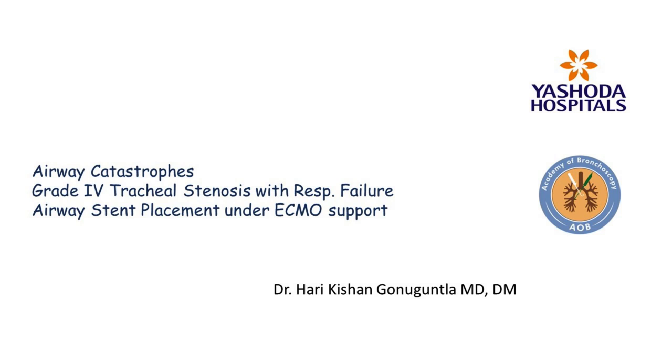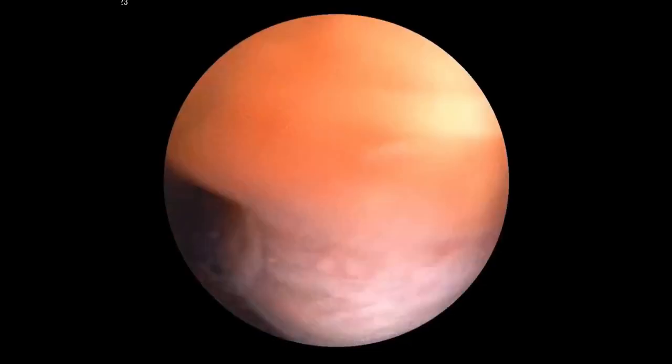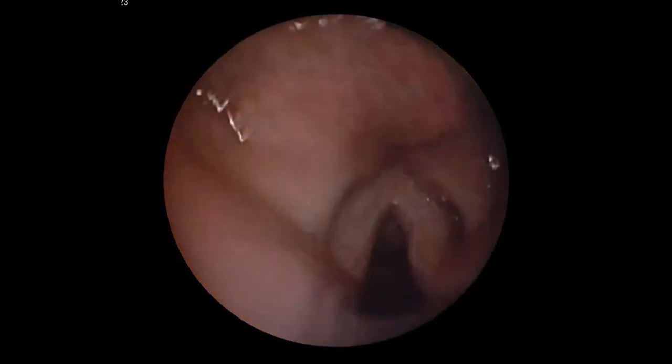From the Division of Interventional Pulmonology, Yashoda Hospitals, Hyderabad. Today we present a case of acute airway emergency and bronchoscopic management with brief VV extracorporeal support.